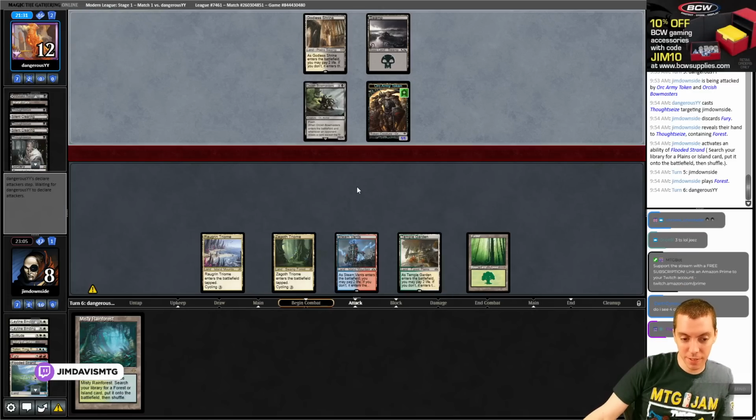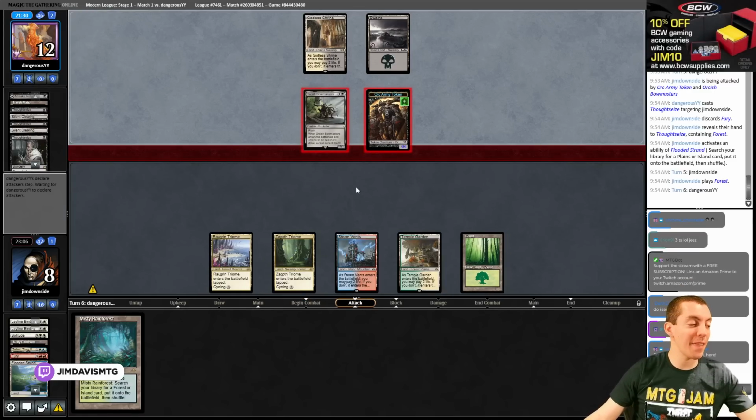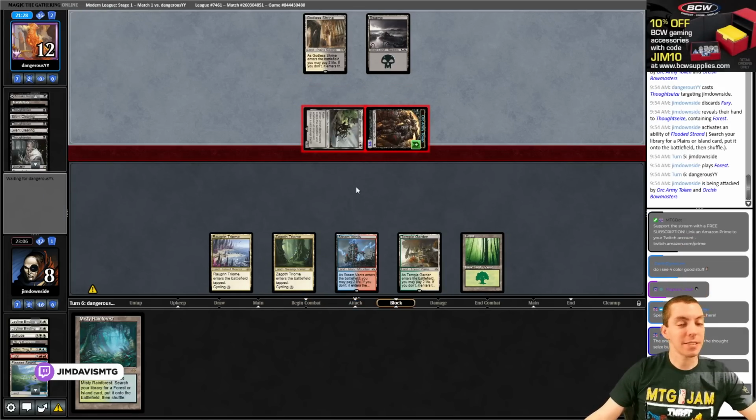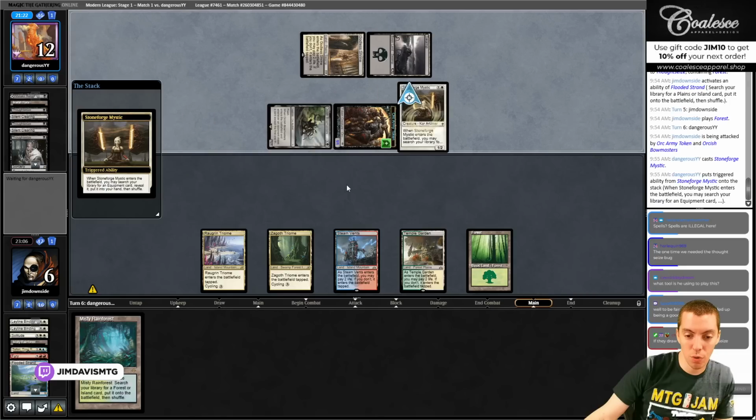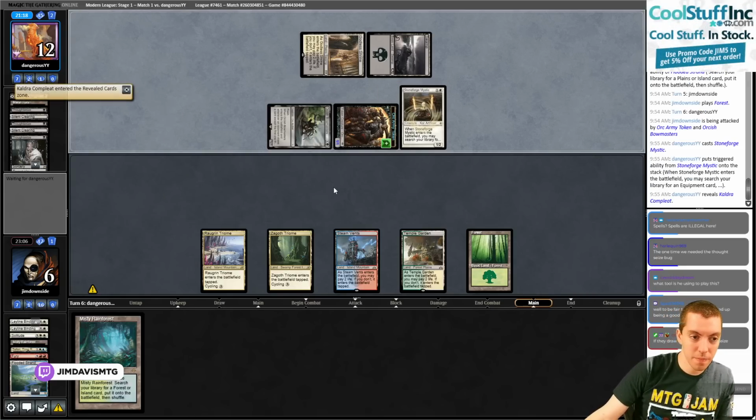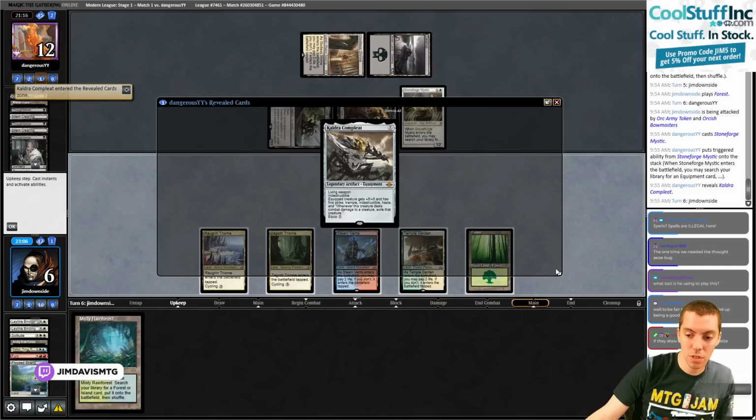So many good cards in my deck, too. I spent so much money on this deck. Here comes the money. Come on. Alright, and Stoneforge Mystic. Sure. Draw the Fury, please. They get Caldera.